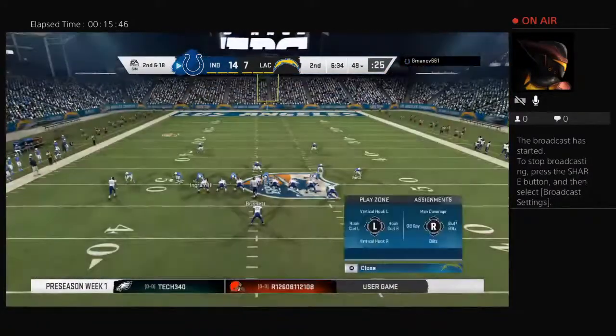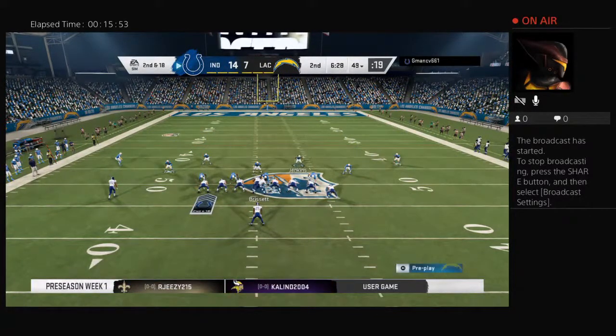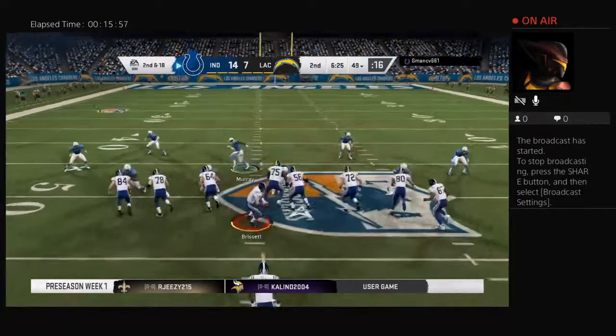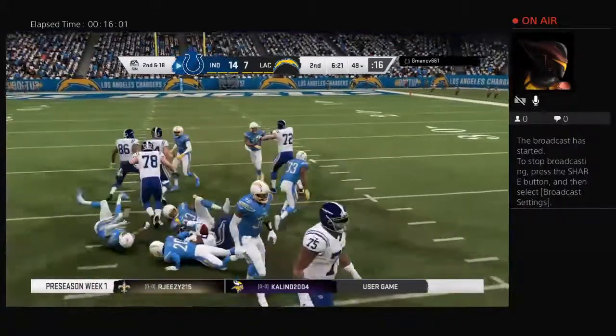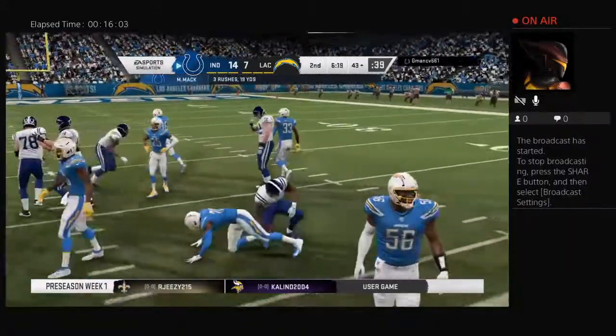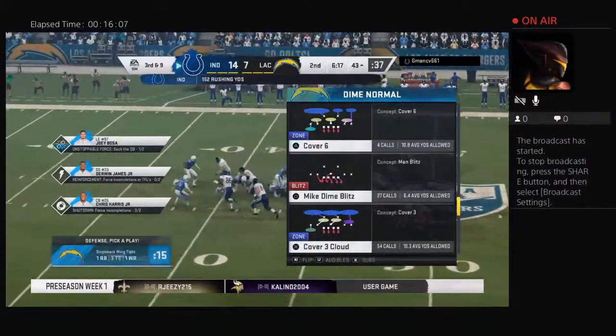Got to imagine the pass rush will be equally intense here on second down following the sack. It's 2nd and 18. On second down, here's a run with Matt. 8 yards here, so that gets him back within striking distance. And now it's 3rd down.